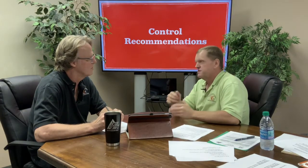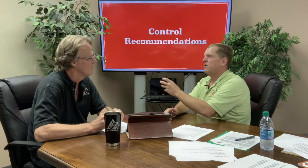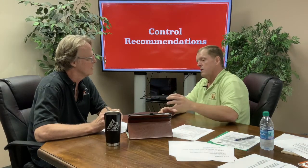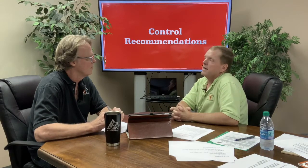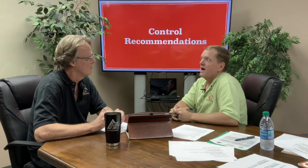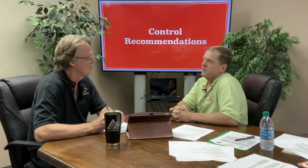So a systemic would work pretty well on that because we're not too worried about transferring that systemic insecticide to our pollinators or to our bees. So hollies and other types of landscape plants, that systemic can work pretty well. Just be careful and be aware that if they are flowering and we have treated them with some systemic, there could be a chance that we transfer that through the pollen.